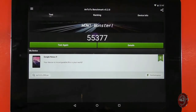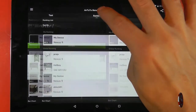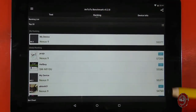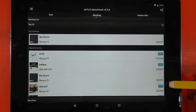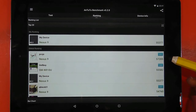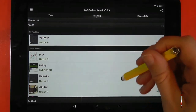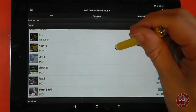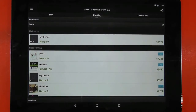And one final point of interest, other than the application telling me that I have a monster tablet, if I go to rankings, you will see that my device down here is ranked apparently number 3rd in the global rankings of Antutu benchmarking, which is jolly nice if that is indeed correct. There's somebody here at the top who has a Nexus 9 who's somehow eked out a little bit more performance, so well done to you, PCSJX. You can see there's a few more mentions of the Nexus 9, and then there's an MX4 that has a lot of ratings, but not too many Nexus 9 benchmarking tests yet.